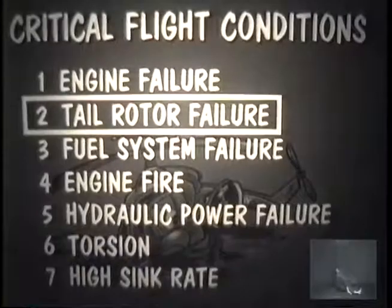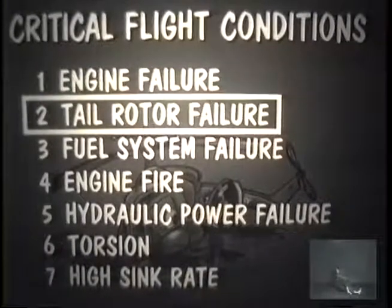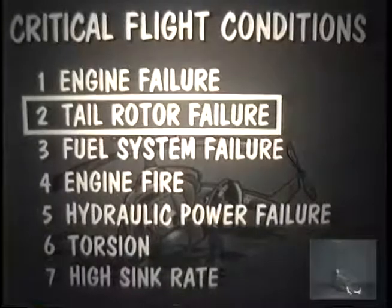If you have a tail rotor failure, maintain 50 knots airspeed as far down in auto rotation as feasible. With tail rotor failure at a hover, close the throttle immediately to reduce the violence of rotation.